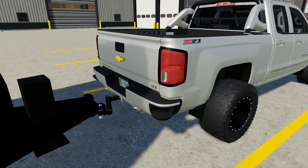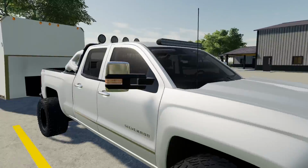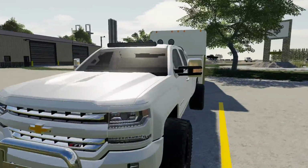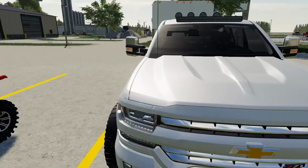But everything else he got right on the truck. He's got a sweet dual exhaust. Got to give it to the dude. He's driving a Chevy. I like that, man. Of course. He's got tow mirrors. He's got a light bar. I think we can get this thing looking good if we just put a lift on it, kind of put some more mud tires, not as wide tires. And I think we're solid here.